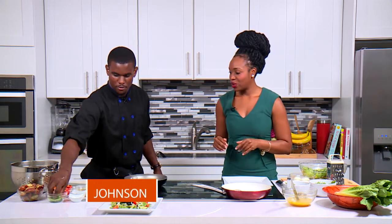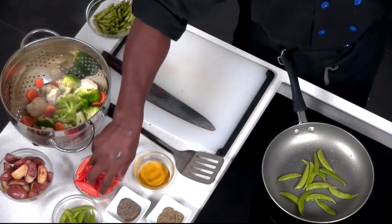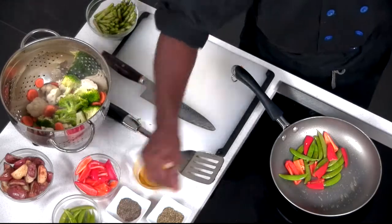It's time now to wrap up our dish for the day, our Niçoise salad and grouper filet. Let's go, let's get this show on the road. So he's popping in now some snow peas and peppers. So we're just going to saute down our veggies. Of course, we blanched them, put them in that very hot water, shocked them. Now he is prepping the pan with the peas and the peppers.